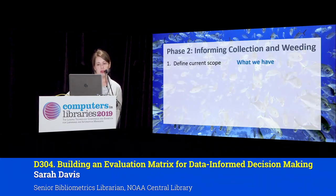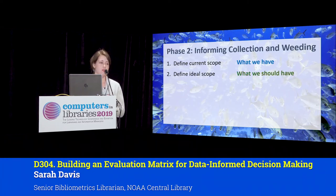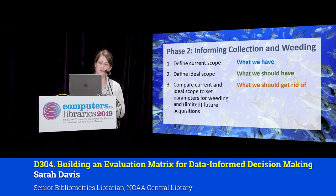So from there, we moved on to the less immediate problem of rewriting our collection development policy and hopefully getting to some weeding. We started with defining our current scope, so we'd have a good idea of what we have, and then defining our ideal scope. And finally, combining those two things to set some parameters for weeding the collection and also very limited patron-driven future acquisitions. We're not looking to increase very much, but we do want to have current information.